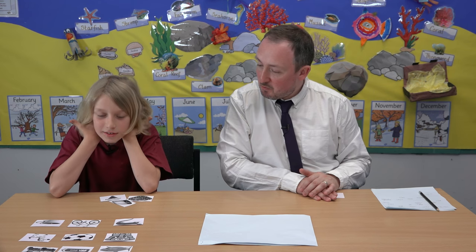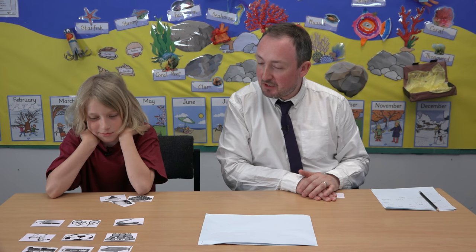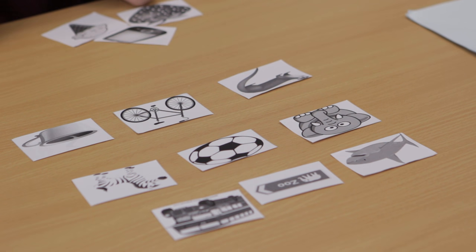Yes. Okay. Which one of those did you remember first? I remember the otter went on a bike to have some tea. So the otter went on his bike to have a cup of tea. Okay, what was the second one you did? The shark went to the zoo on the bus. Okay, and the third one? The elephant played football with a zebra.